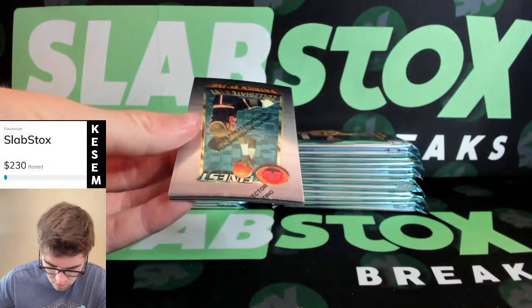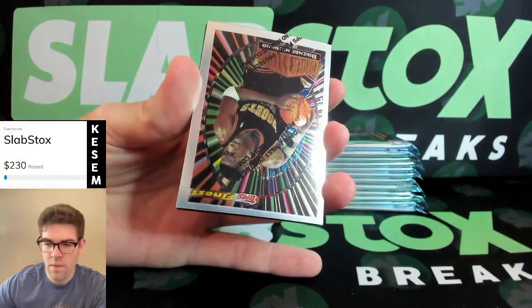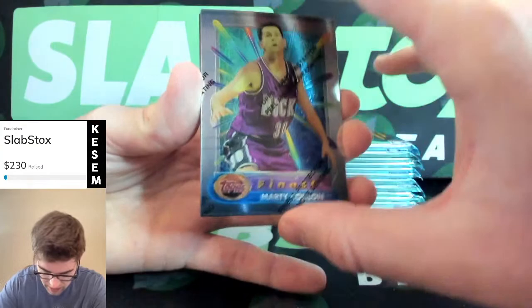We got a collegiate best of Patrick Ewing. This is a sweet insert here. Cornerstone of Dikembe Mutombo. Back-to-back inserts to start the pack. And we got Marty Conlon. Oh, geez, every card is flipping around here.